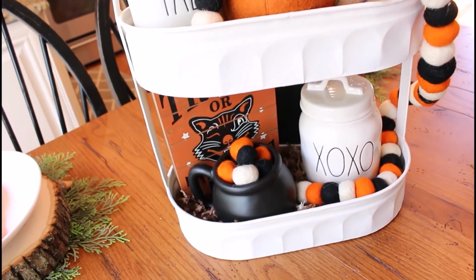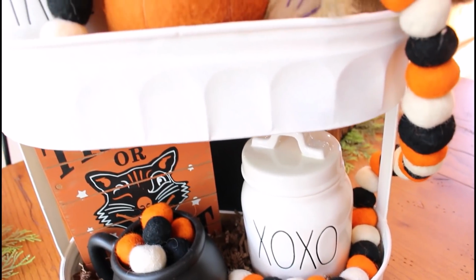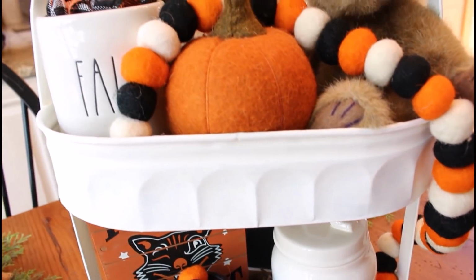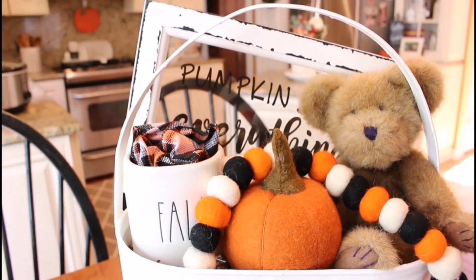We are actually trying to fit in painting of our kitchen and family room before we decorate for Christmas, so hopefully the next time you see these spaces, they will be a little bit different.